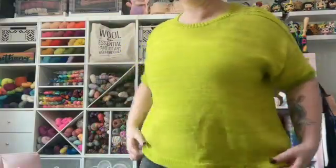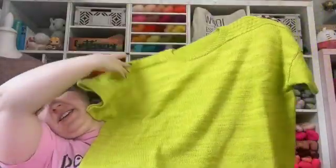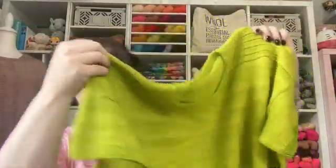My next finished object, I've had this finished for quite a while, but I did not have it blocked and I did not have it shown. I will insert something here of what it looks like on me so that you can see what it looks like on a body versus me just holding it up. But this is my finished Skyline tee by Tori Yu. I used, what did I use? Let me just pull it up on my Knit and Note app.